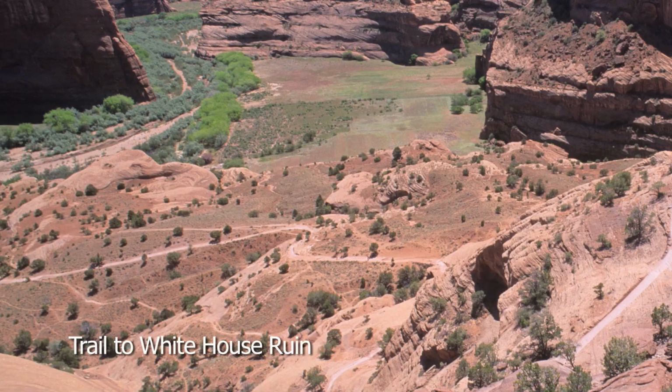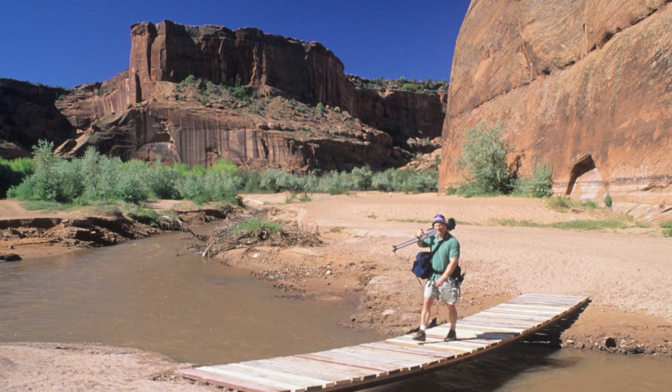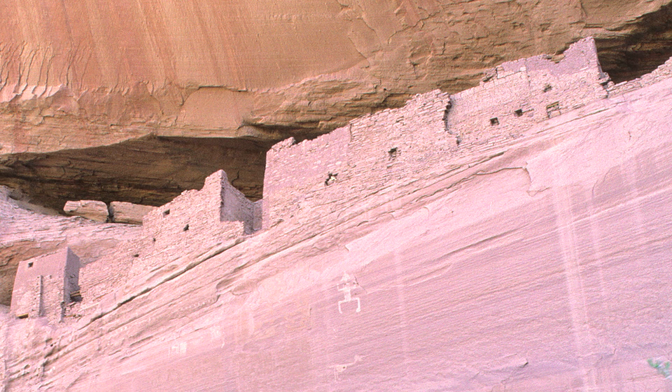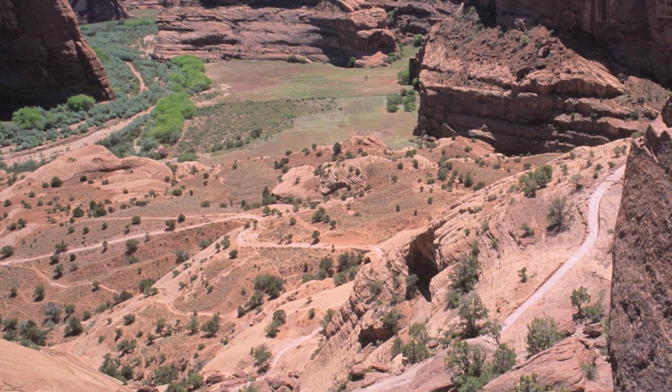If you have the time, take a jeep tour or hike to its most famous ruin, called the White House. I was told it would be in the sunlight in the morning, so that's when I hiked the 2-mile one-way trail. When I got there, I was impressed by the structure, but the ruin was in shadow, making it less than a spectacular photo. It also made the couple-of-100-foot climb out of the canyon less fun.